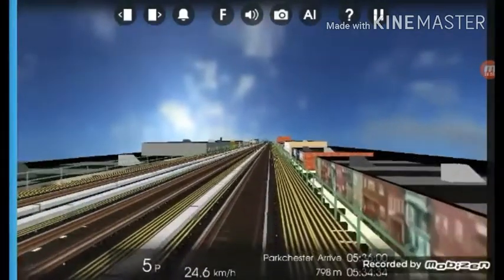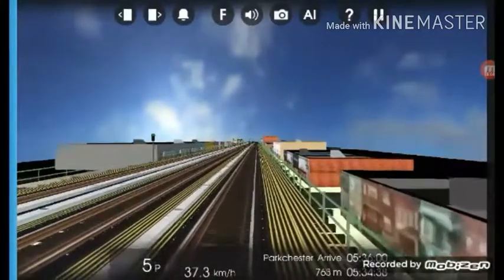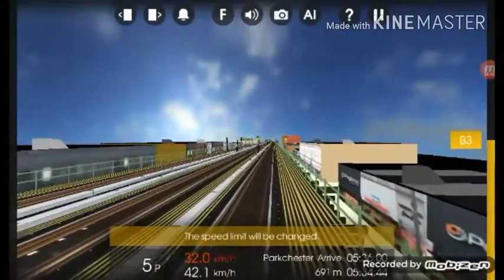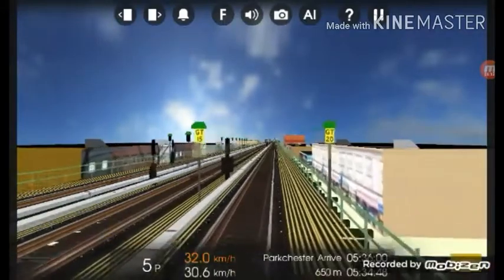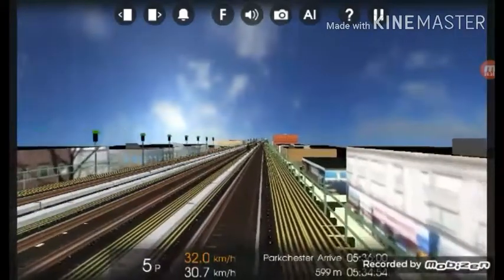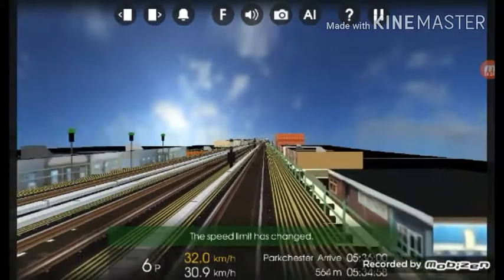Guys, because Parkchester is just up ahead, the speed limit will then drop down to 32 kilometers per hour. It's about to show up on the screen right now. There it is. So let's prepare for that. Well, the moment we hit the express track, it will then go up to 48 kilometers per hour, then immediately to 88 kilometers per hour. And then once we reach Parkchester, I'm going to send the train off to the next stop, which is Hunts Point Avenue, and then end the video from there.